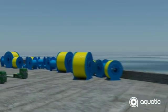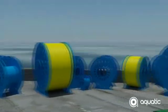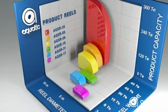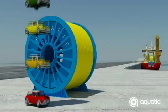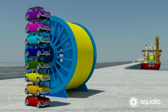Aquatic has a wide variety of storage and installation reels. Product capacity ranges from 20 to 450 tons, and reel diameters range from 2.5 to 11.4 metres, equivalent to stacking 8 Mini Coopers on top of each other.